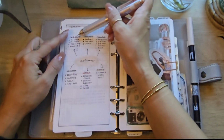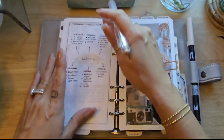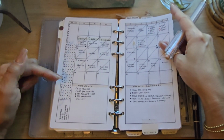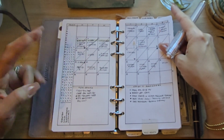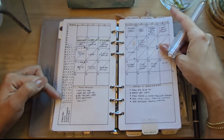So that's that. Self-care. I have not been sleeping my 8 hours every single day, but much better though. So if I go over here, we're tracking that in here. I don't know if you can see, but I did update it with my key. The X means I did not sleep 7 hours or more. Check mark means I did sleep 8 hours or more.